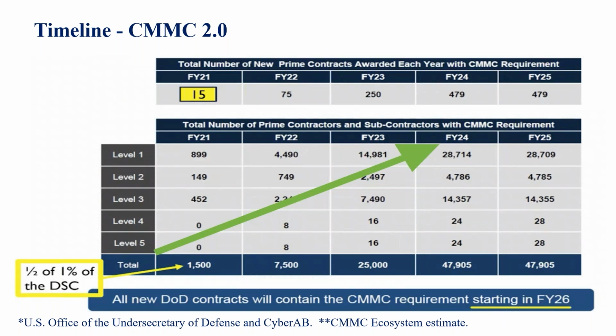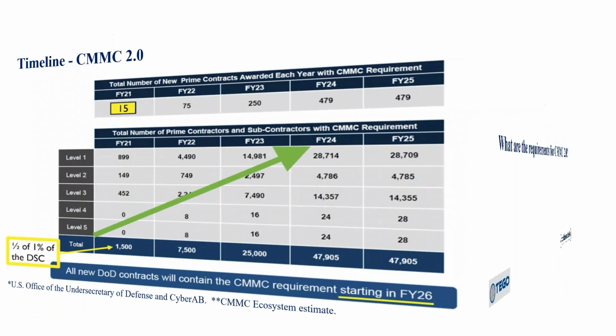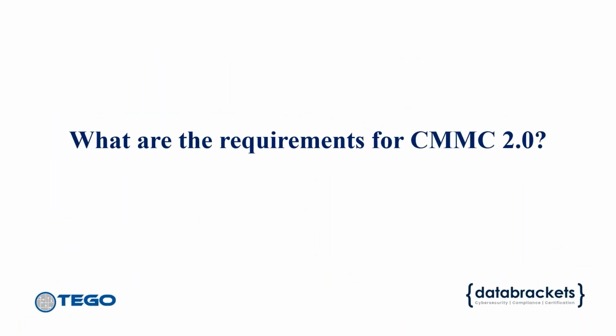We talked about 300,000 entities. They're going to be rushing to do this. If you have been procrastinating at all, now's the time to stop procrastinating and get to work and engage and start your implementation for CMMC if you haven't already. And what we're going to talk about next are the requirements for CMMC, what is FCI and CUI to some extent, and then get into how we can help you with the implementation.